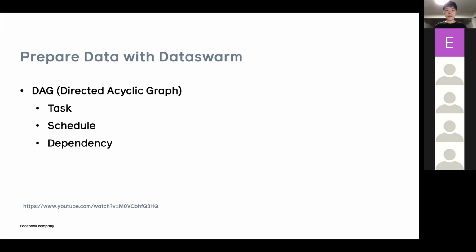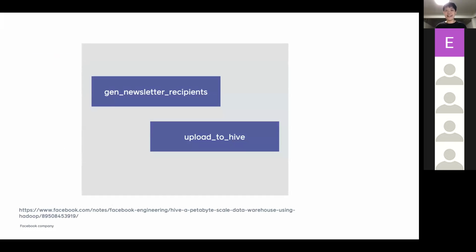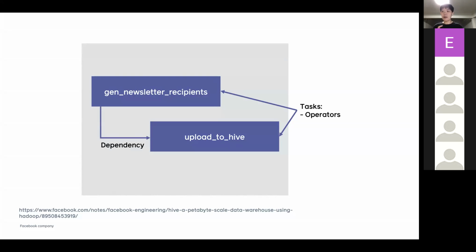To illustrate this idea, I will show a very simplified version of how we measure the opt-in rates of the newsletter. In this pipeline, there are two tasks. In the first task, we get all the businesses that currently have access to the WhatsApp Business API, because it's still in closed beta, and we get the opt-in preferences of these businesses. The second task, which depends on the first task, then uploads the data created in the first step to our data warehouse, which we call Hive.